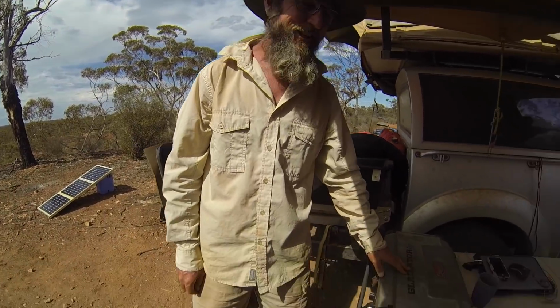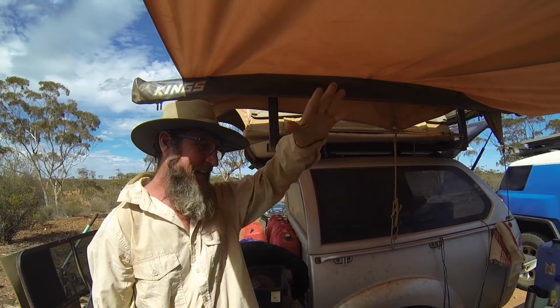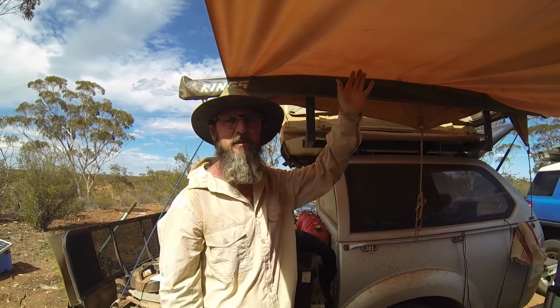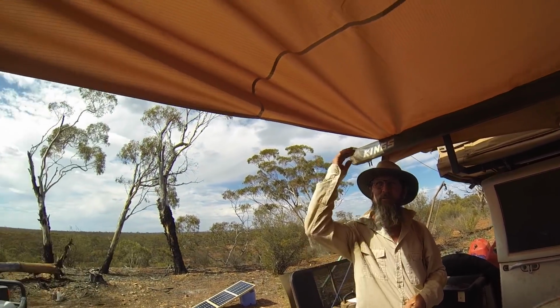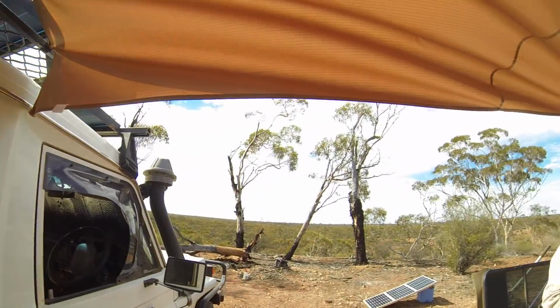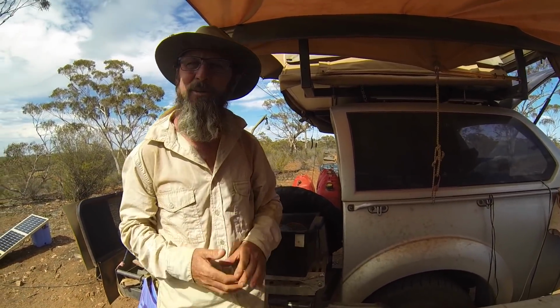We use a 2-burner stove, and we've got a table here. We've got a cover over our kitchen. We do have an awning that we pull out from here sometimes, but sometimes it's just easier to park the troopy there and put this awning across to the troopy. It's easy to take down when it gets windy, which it does quite a lot. So yeah, a bit of an open plan kitchen here.